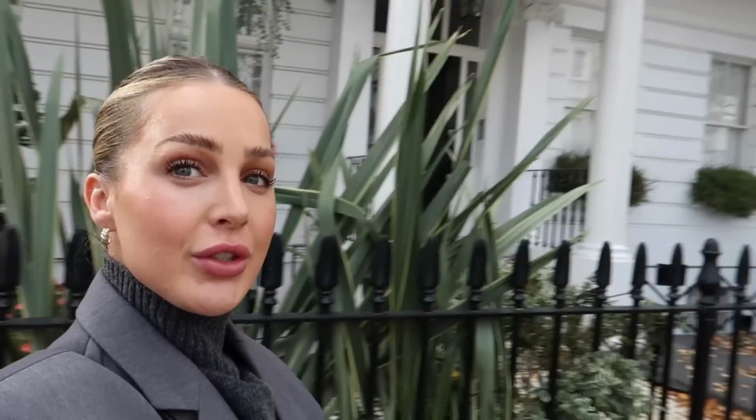I had a lovely breakfast meeting with Jo Malone at the Ivy in Kensington. I've never actually been to the Ivy before, but the service was really bad today at that one, whereas usually it's really good. Sorry, there's drilling, but how pretty is this street? I'm just on one in South Kensington. I'm just heading off now to another event, a lunch event this afternoon.